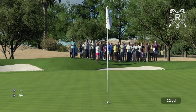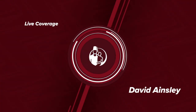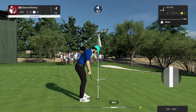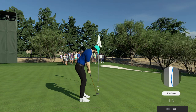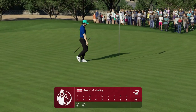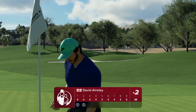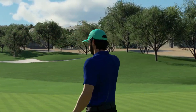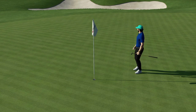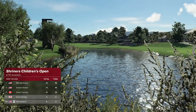Right at it from out of the bunker. Looks like a pretty straightforward five-footer to me. This for back-to-back birdies. Some momentum being built now. That's back-to-back birdies. Gotta like it. Two in a row. He's feeling it. At minus two, going along nicely today.